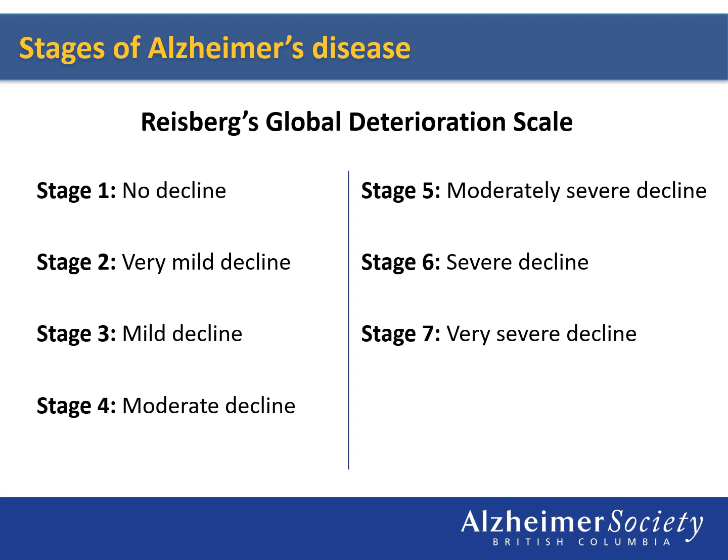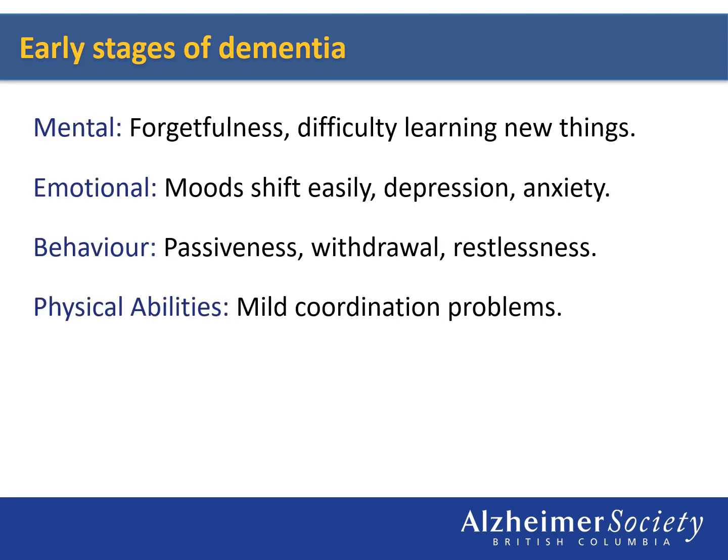Stage 7, very severe cognitive decline. Vocabulary becomes limited, eventually declining to single words. The person loses the ability to walk and sit and requires help with eating. However, today we're going to look a bit more at the symptoms associated with the 3 stages.